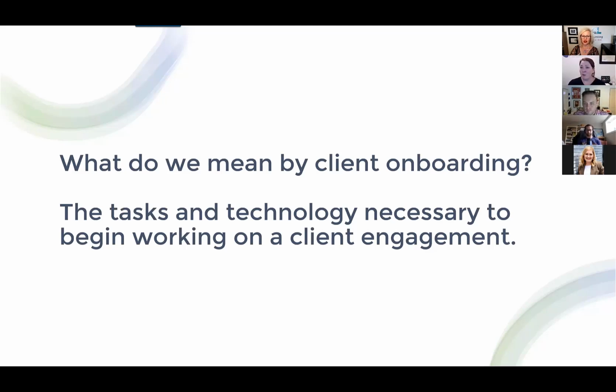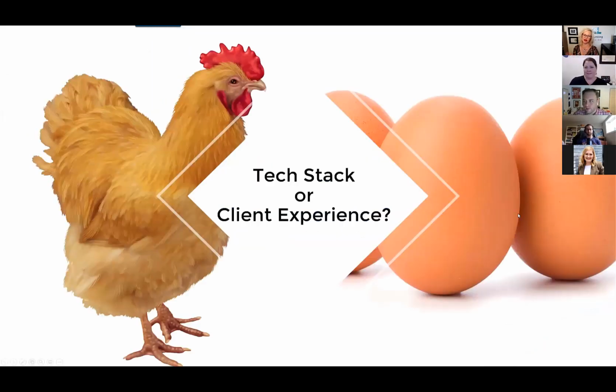Yeah, my 2 cents, I think it's great. And that really takes me over here to which one comes first. Is it the tech stack or is it the client experience? It's hard to say which you should focus on first, and really how do you get a really good set of tools in order to make a good client experience? So any thoughts on chicken and eggs?